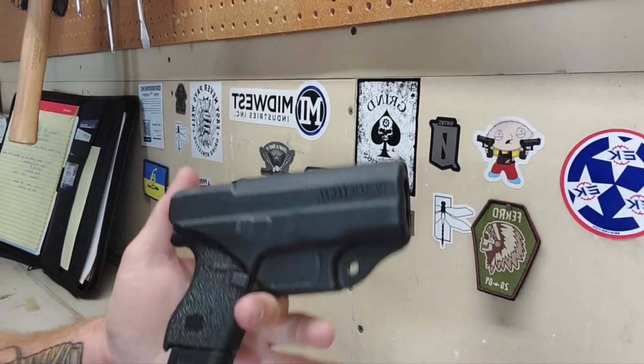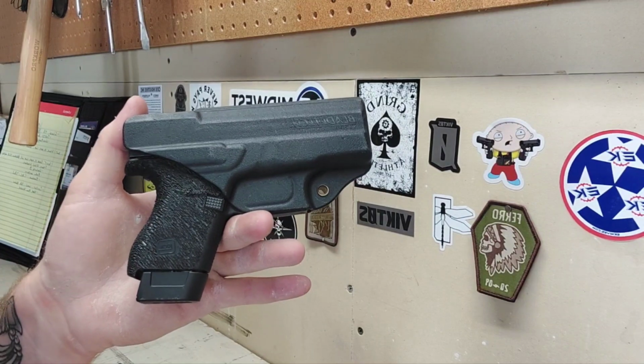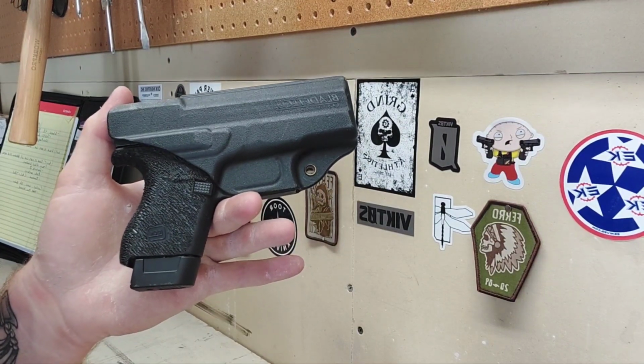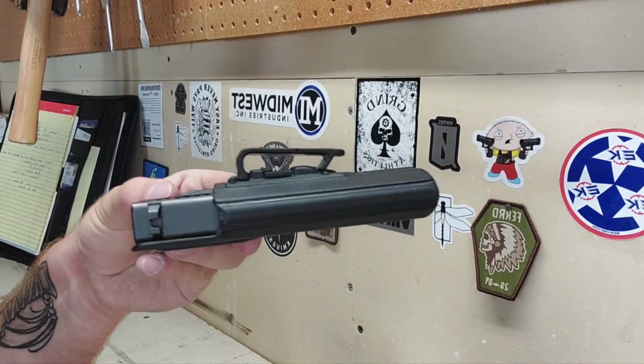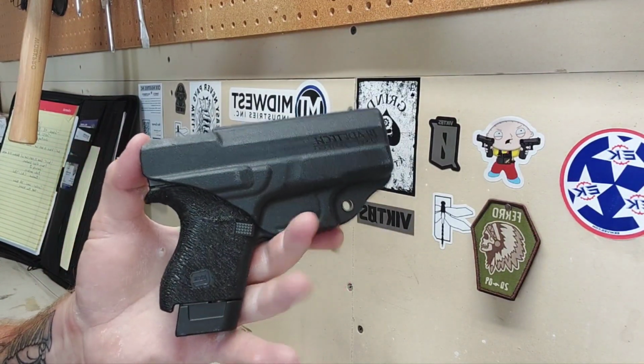Not a fancy holster, just a simple Blade-Tech. Once again, this is not something I'm going to spend a fortune on for something that I'm not going to carry a ton. This gets the job done. This is an inside-the-waistband carry for me, and I carry it on the small of my back.